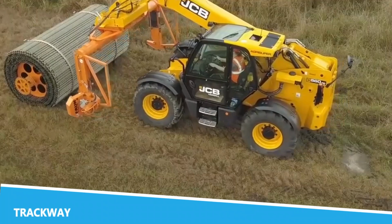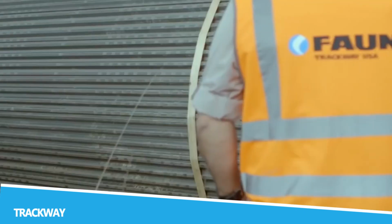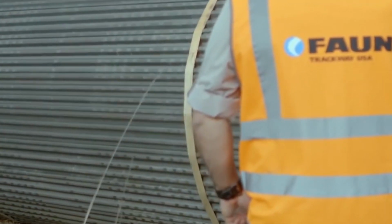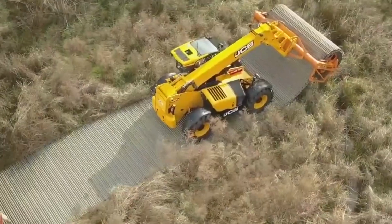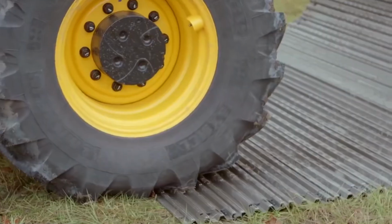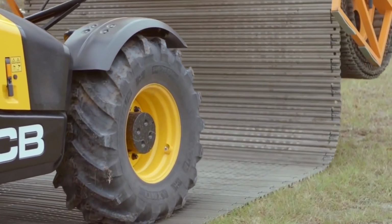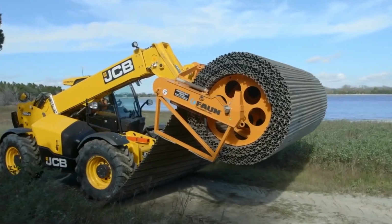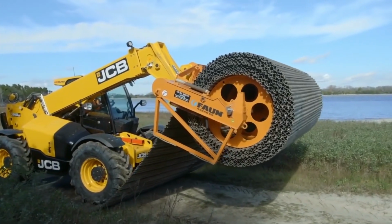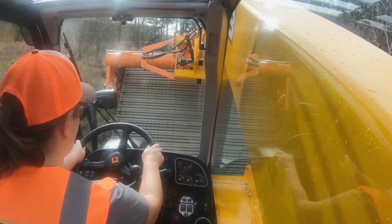Trackway. Trackway is a groundbreaking solution for providing temporary access and support in challenging terrain. This innovative system consists of interlocking panels that can be deployed quickly to create stable and durable pathways over soft or uneven ground. The Trackway system is used in a variety of applications, including construction sites, military operations, and emergency response scenarios, where traditional access solutions are impractical or insufficient.